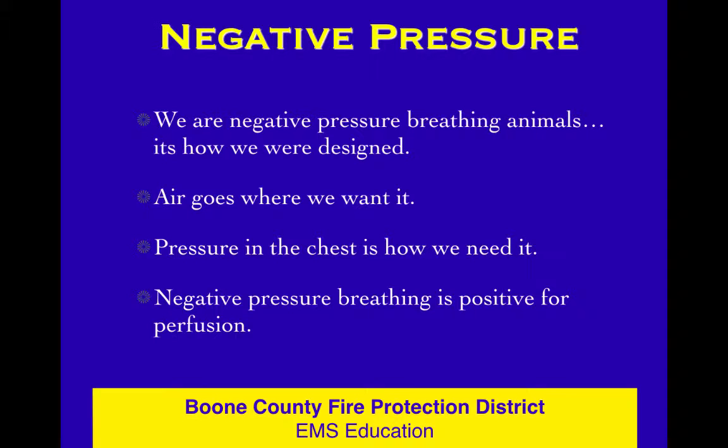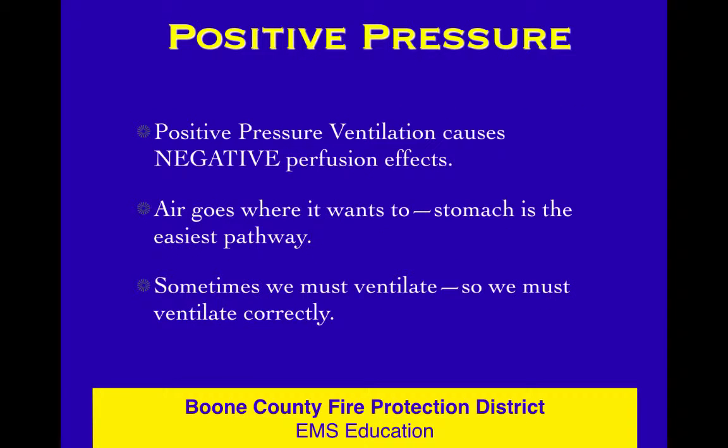So, in general, right now, as you sit here watching this, you're a negative pressure breathing animal. That's how we were built. The air goes in where it's supposed to go. The pressure in the chest is negative when you breathe in. That's good. It helps promote movement of blood back to your heart. So your blood pressure, your perfusion is not impacted by your ventilation. Negative pressure is good. And people just ought to breathe on their own. It's just a better thing.